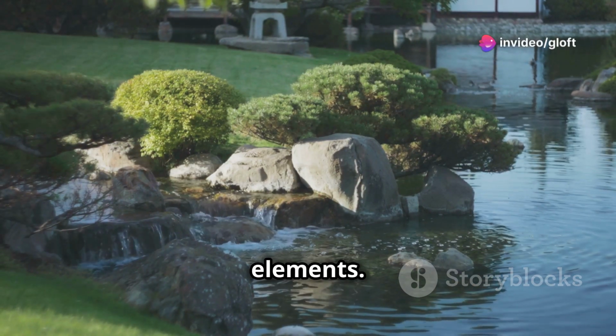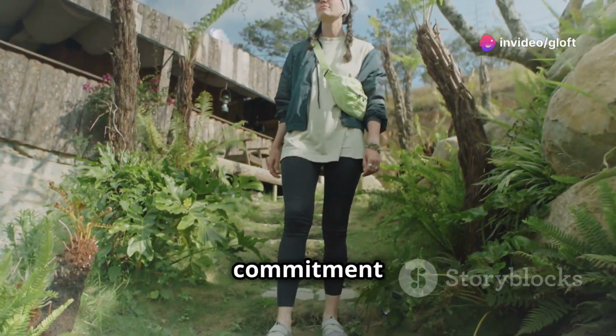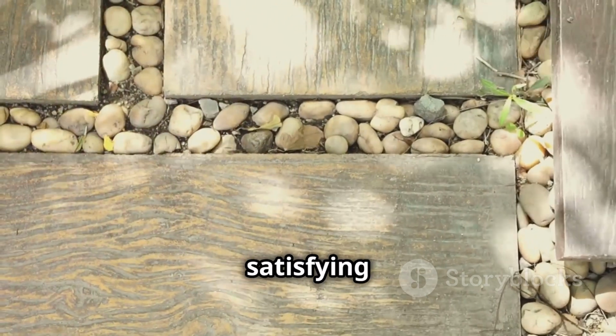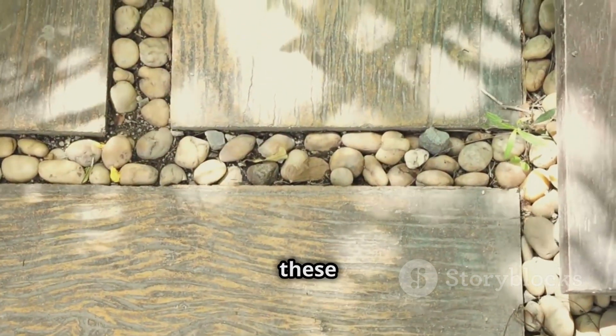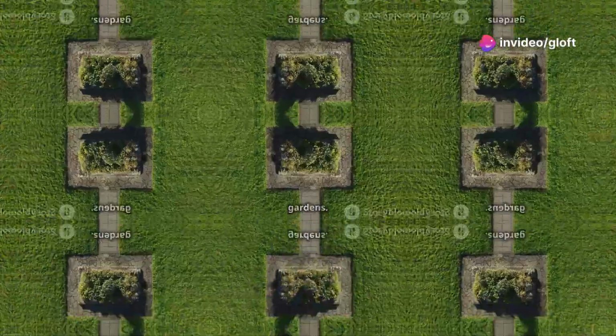of natural elements. Imagine strolling through your garden, each step a gentle reminder of your commitment to sustainability. The warmth of reclaimed wood beneath your fingertips, the satisfying crunch of gravel underfoot. These sensory experiences connect us to the very essence of our gardens.